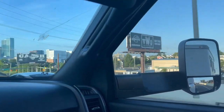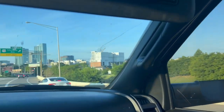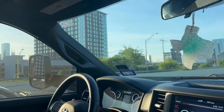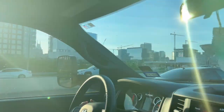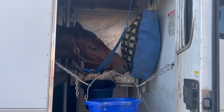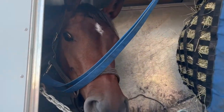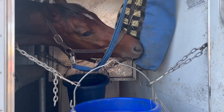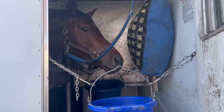Lots of buildings. Good morning, Lily. Lily is eating her breakfast. She's doing good on her first long distance trip, and we are getting close.